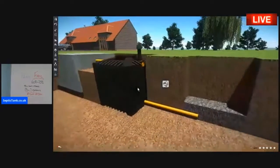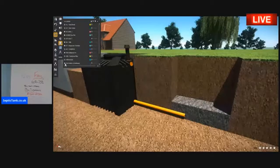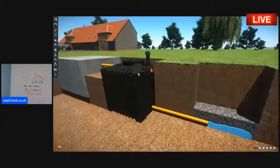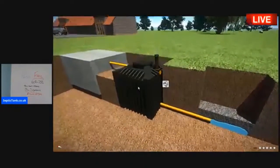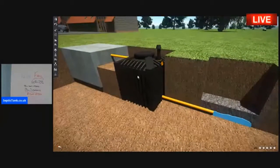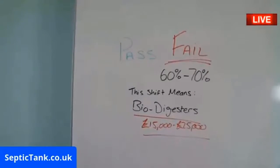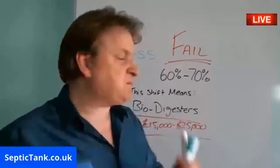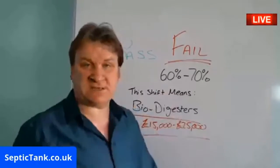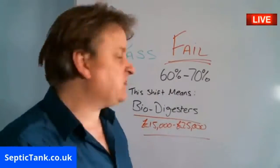converter. It's treated, and instead of raw sewage coming out, you get clean water coming out, and they are called septic tank converters. This particular one's called an ecosystem septic tank converter, and that will convert your septic tank sewage into safe, clean water. The whole reason I've just shown you that is because you don't have to be one of the 60 or 70% of septic tanks that are going to fail after the 1st of Jan 2020.